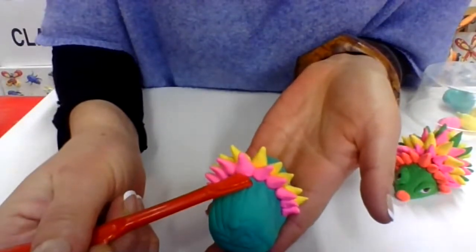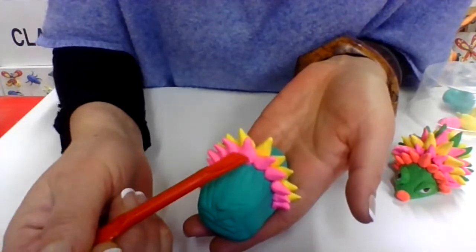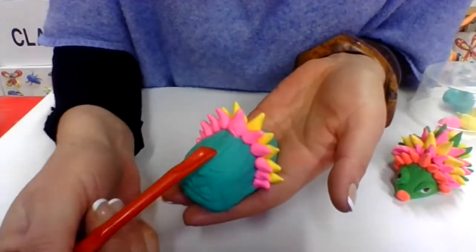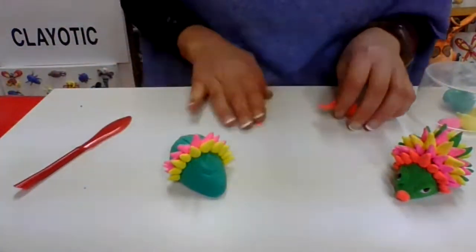So we want one orange offside there. It's just offside, it's not in the middle. It's not following lines. It's off center, okay? So I'll just do that, so I get a bigger bit.